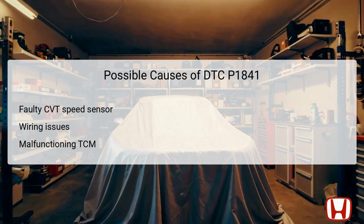If the input from the CVT speed sensor is abnormal, it can result in erratic shifting patterns, particularly during reverse operation. Thus, the sensor's accuracy is crucial for the TCM to convey appropriate commands to the transmission system. One possible cause of DTC P1841 could be a faulty CVT speed sensor itself. This sensor could be compromised by wear and tear, leading to erroneous readings that the TCM interprets as an issue.